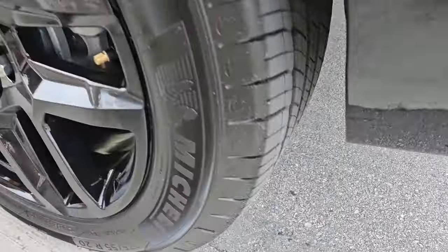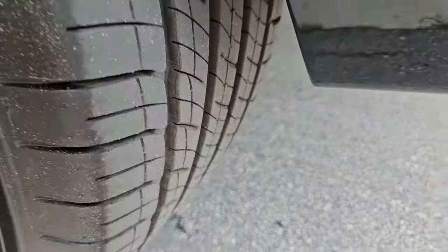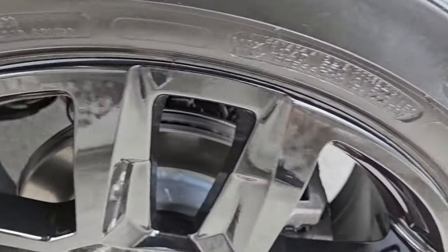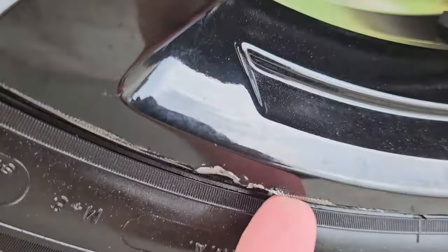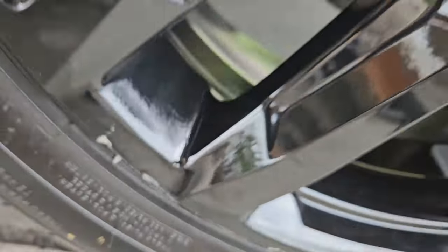Okay, we're taking a look at the rear driver's side tire. Tire looks good. Looks brand new. Very nice condition. Rim is clean and in good shape. Let's take a closer look here. Very nice condition. Just notice right now it has some marks here on the bottom. Looks like some little bit of damage here on the rim itself. Besides that, looks very nice.